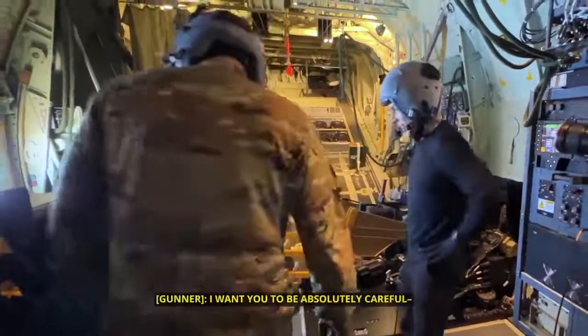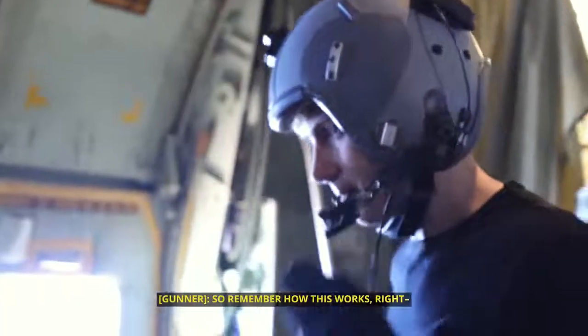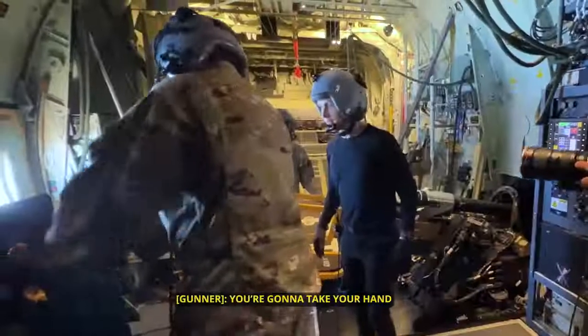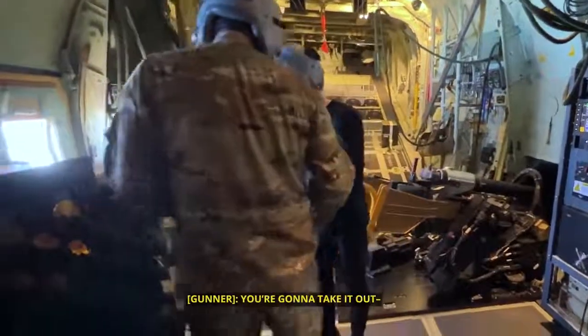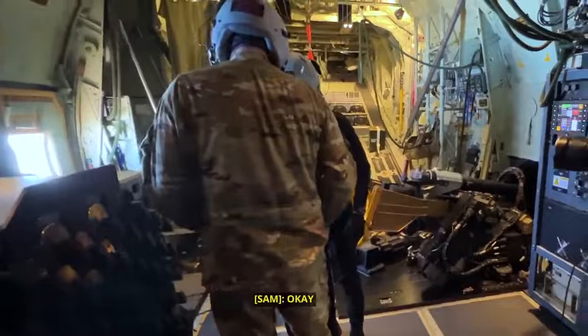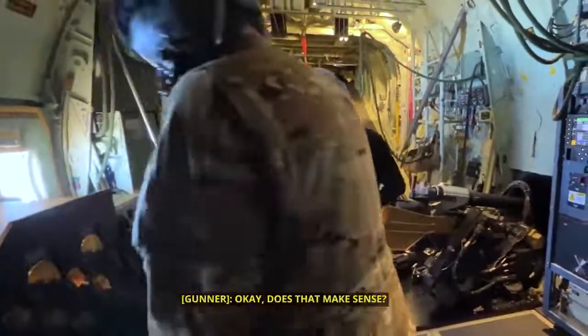I want you to be absolutely careful because the turbulence right now is really bad. But remember how this works, right? You're going to take your hand, you're going to cup the back. You want to cover the primer at all times, right? You're going to take it out, slide it into your hand. Okay. You're going to swing over. Okay. It slides right in, right? Okay, awesome. Does that make sense?